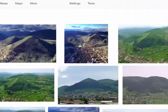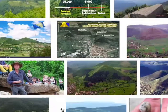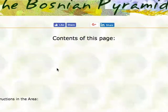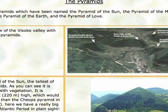Bosnian Love Pyramid. It's hard to see from these angles. In some places I've seen, it's going to be one of these ones. I'm not sure which one it is. This is the Sun Pyramid here. Let's see if I can make this bigger. Open the image. This is an overview of the whole valley. That's going to be in it. Just hold on one second. Let me just check.